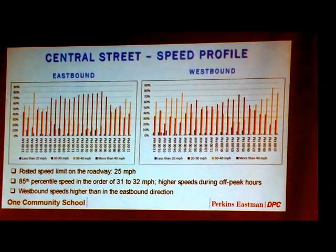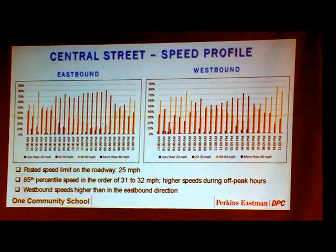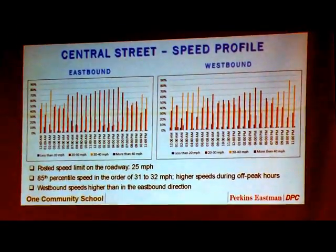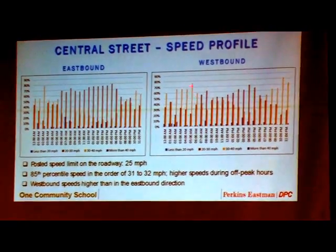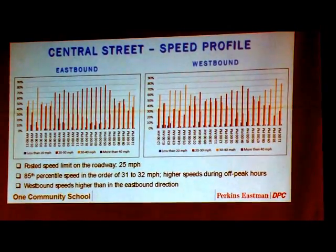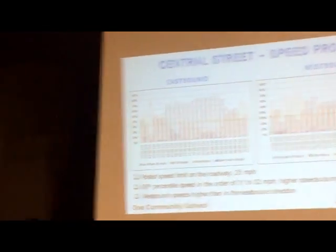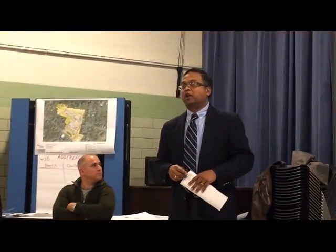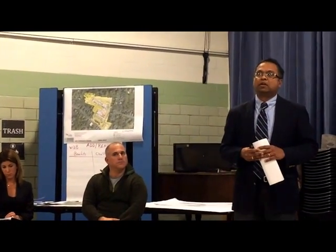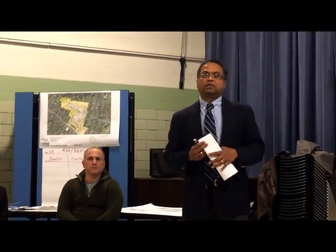But when you look in the westbound direction, so traffic heading to Lord Square, once they leave the busy downtown area and they're heading towards Lord Square, there isn't really a lot of incentive, I guess, for cars to slow down. So you see a lot more cars speeding, and those are in the 30 to 40 mile per hour range. So there's a clear difference in the speeds for the eastbound versus the westbound travel on Central. The eastbound mostly in the 20 to 30 mile per hour, and the westbound in the 30 to 40 mile per hour range on a 25 mile per hour road. So that's something that we would need to take into consideration as we develop solutions to see if there are ways to help slow down that traffic in front of the school.